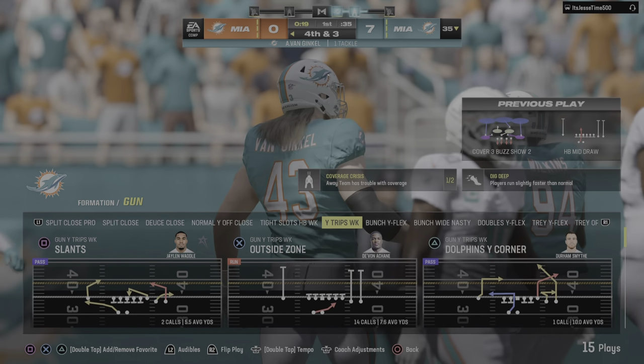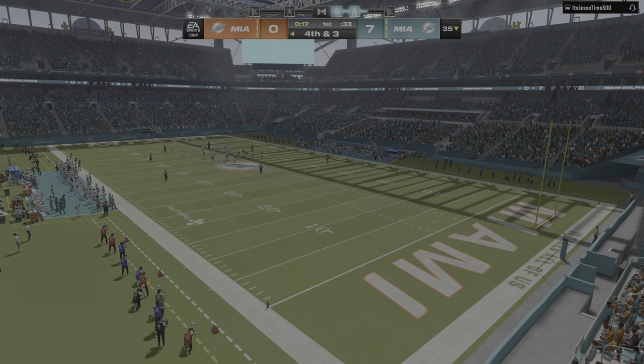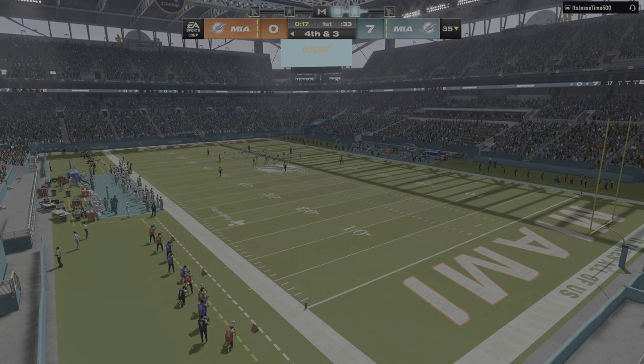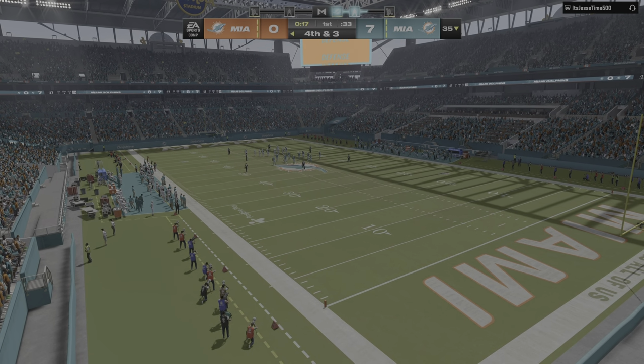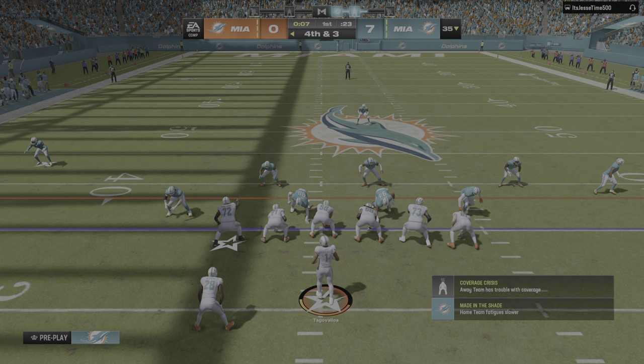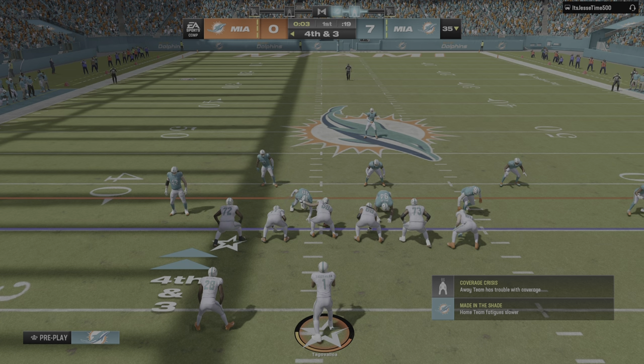Fourth and short, partner. I mean, this would be a really risky call here in the first quarter on your own side of the field. But boy, what a tone setter that would be to go for it and get it, wouldn't it? You're gritty today. I like it. I'm feeling it. Oh, a big decision here early. Look at this. They're going to go for it on their own side of the field.